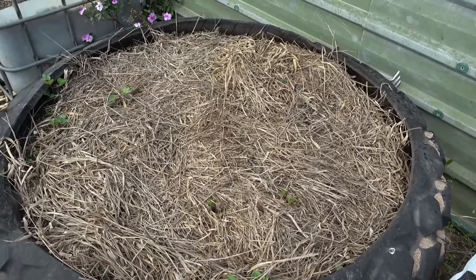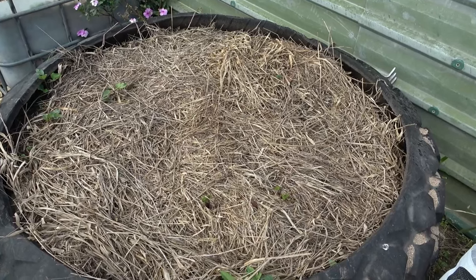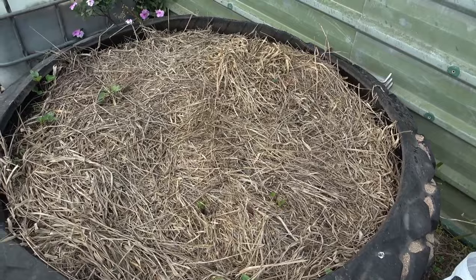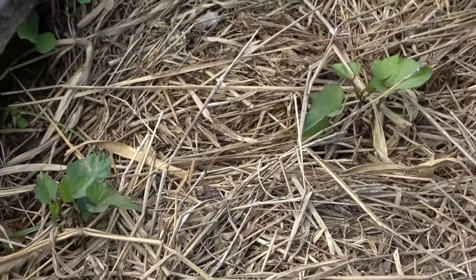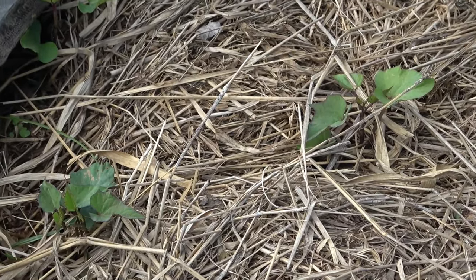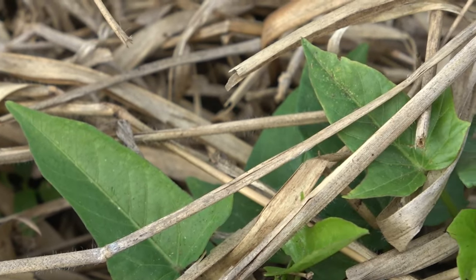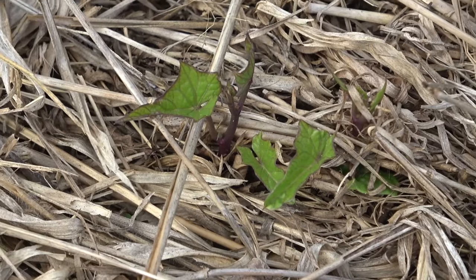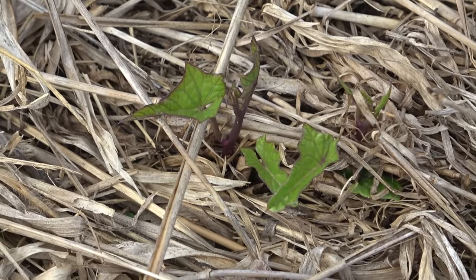This is the sweet potatoes that we recently harvested, and we didn't replant anything. We just left a few vines in the ground and the odd small sweet potato that was too small. And you can see that plants are starting to come again through the straw that we put there. I think, no worries, they are going to grow again. We'll just see what sort of a crop we get out of it the second time round.